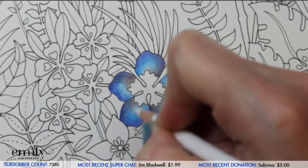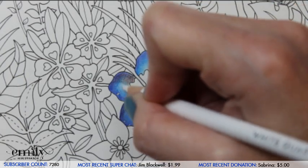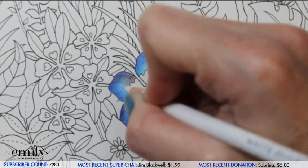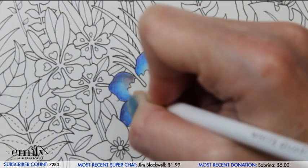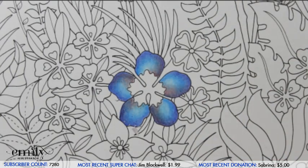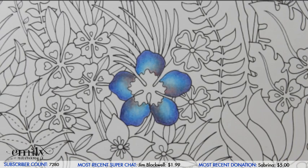Now, the only downside with using a white to blend like this is if you don't have access to singles, you're gonna blow through this white really fast. So if you have Prismacolors, they're easier to get access to for lots of white singles. So you could use a Prismacolor to blend these if you wanted to. Oh, thanks, Mia.